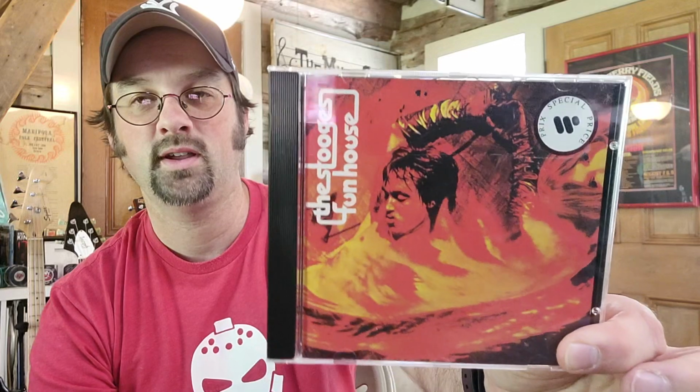Tom Petty and the Heartbreakers, one of my all-time favorites. This is the movie soundtrack to She's the One, and of course it was reissued on vinyl a couple of years ago. This is such a good soundtrack. So many good songs on here, but I think the single was Walls that came off of that. That was really good. And the last thing I was listening to this week was The Stooges and Funhouse, and that one on CD this time.